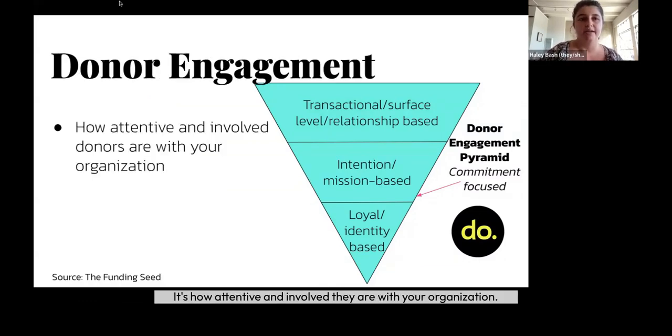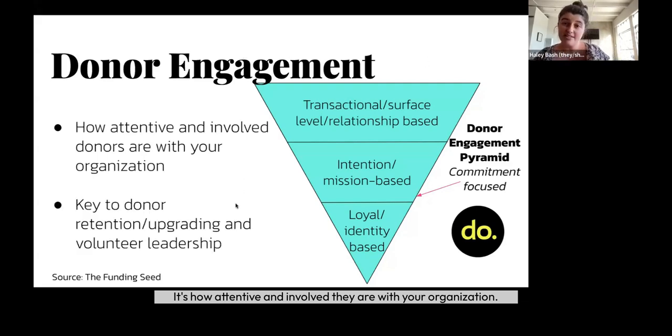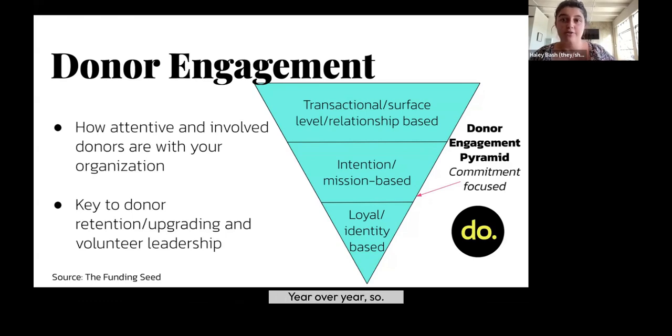So donor engagement is how attentive and involved they are with your organization. And this is also key to very traditional metrics too. For those of us in the room that are fundraisers, donor retention and upgrading might be familiar terms. For those of us where it's new, retention is saying that somebody gives year over year. So if Ellie gave $100 last year, they give $100 again this year. Upgrading is that they give again, but they give more. So from $100 last year to, say, $150 this year.